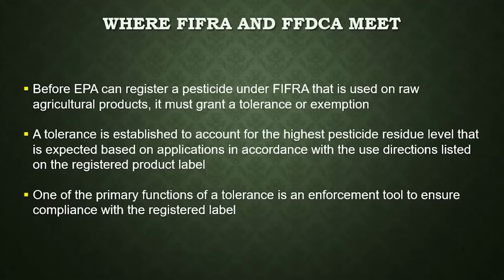Some pesticides are exempted from the requirement to have a tolerance. We may grant exemptions in cases where exemption is found to be safe. That is, we must review the toxicity and exposure data the same as for tolerance setting.